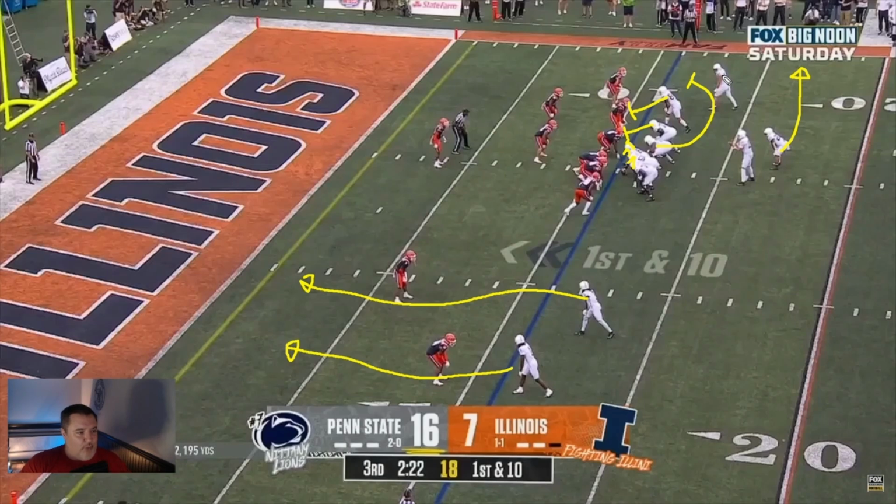And now Tyler Warren, he's going to come out, and I think he's probably supposed to come right here and block. However, the corner for Illinois is going to get in the way. And so Tyler Warren is supposed to come out. He's supposed to engage and then release for the route. All right, but because the corner gets in the way, he just adjusts it, but still does what he's supposed to do, okay?